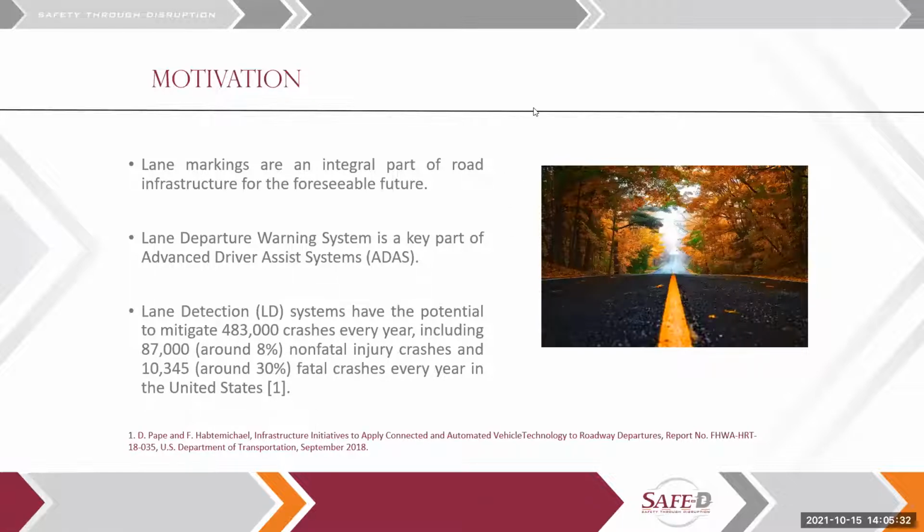So, before we talk about the research objectives, I just want to lay some groundwork here. Lane markings are an integral part of road infrastructure, at least for the foreseeable future. Lane departure warning systems or lane following systems, which are part of many of the vehicles currently produced, are a key part of ADAS. And studies show that lane detection systems in particular have the potential to mitigate hundreds of thousands of crashes, and there are a few reports on that, and one of the reports is mentioned here.